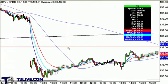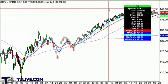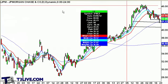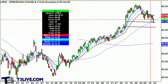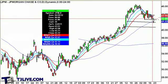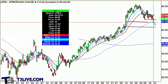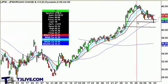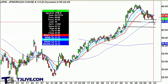Okay, so now let's go to JP Morgan. JP Morgan, leader of all the banks, a stock that I watch very closely. We were watching it to break this 43 to 42.77 area, which it did. It closed on the lows. Then it got down into the 50-day. This was the line that I drew this morning with Lindsay that I said could be buyable to look at. Okay, so that was the plan.